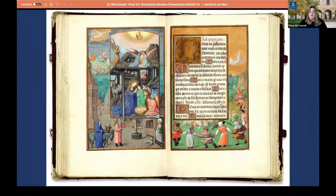However, the most luxurious and expensive borders featured are those which have a miniature in the border of a miniature, or a miniature in the border of the text box, because these are the most expensive to produce. So there are 3 miniatures in this double page spread, and it indicates a narrative that is of very high importance, which in this case is the Nativity. Each miniature on the page tells a different part of the story.